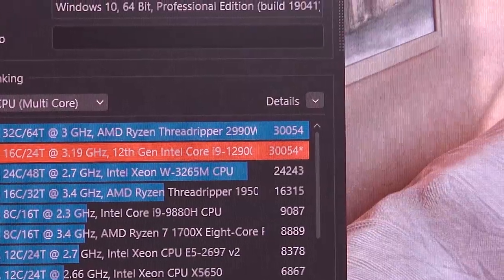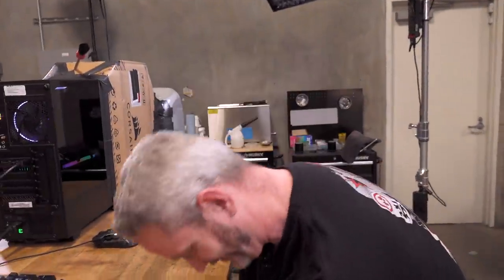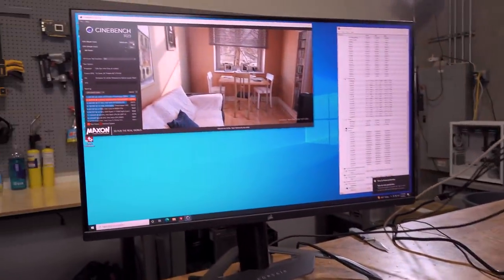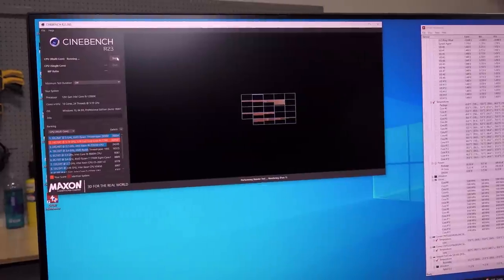Yay! Wait a minute, I wanted to beat the Threadripper. We perfectly matched it. What the frick? You didn't give me 1 point. Now I'm not gonna overclock anything. I'm just gonna run it again to see if we have any sort of margin of error change here.